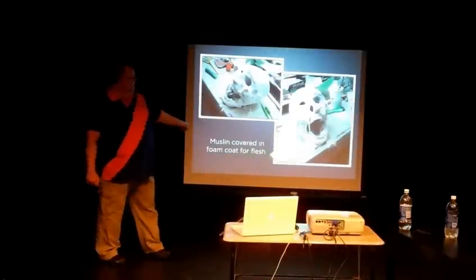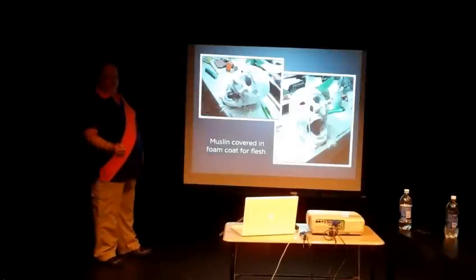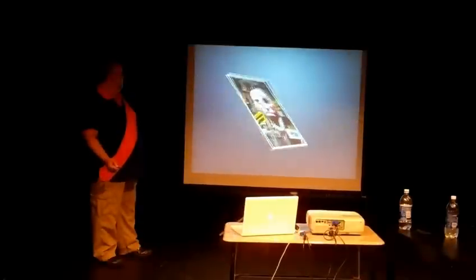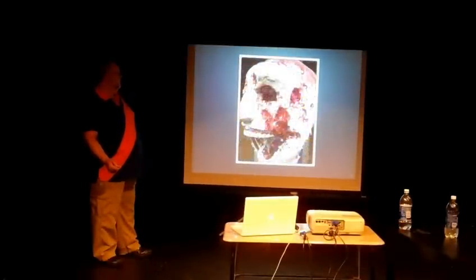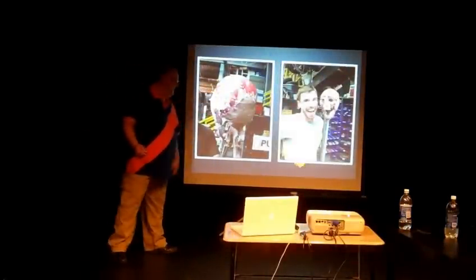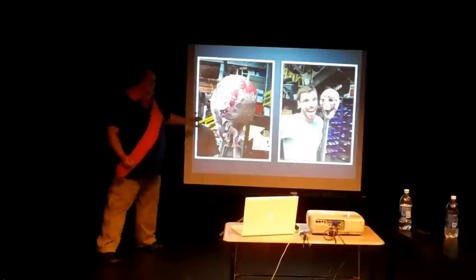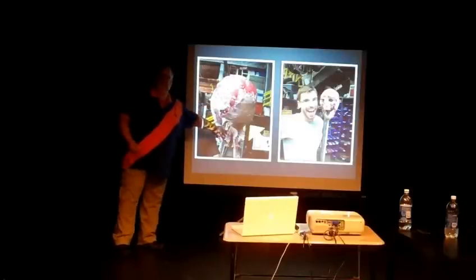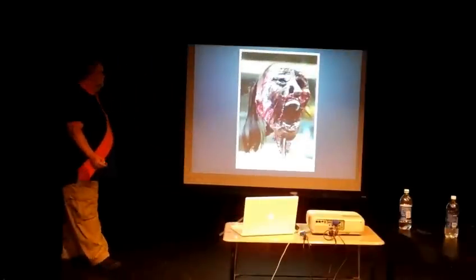We used muslin that was coated in foam coat to create some of the skin. And that's what we're looking at. Eric did this and just dug out the face, every day with that guy. We did muslin because we wanted some skin flapping off the back of the skull. Yeah, it looked great. It was okay, right?